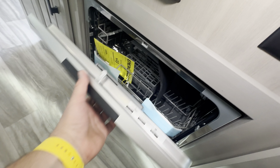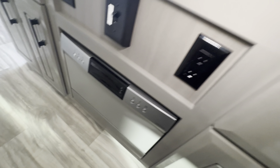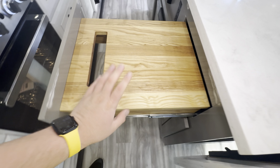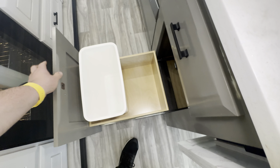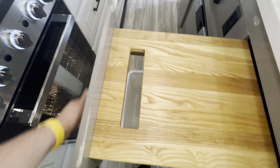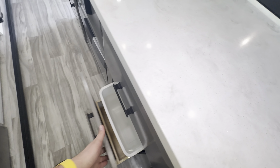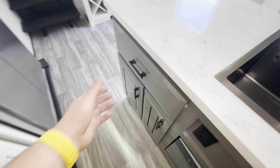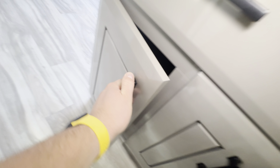Coming down below, got your dishwasher here. And then more storage. Another cool feature, you got your cutting board that pulls right out. Then you open up your trash can there, open up your cutting board, boom. Any scraps go right into the trash can. And then even more storage on this big island. Another big silverware drawer there. And then a little storage right over here, in here.